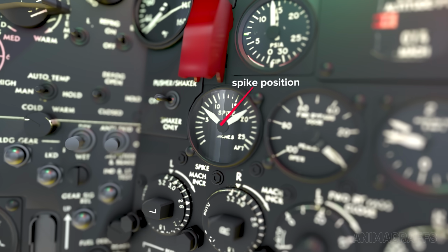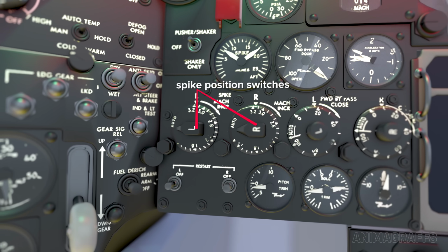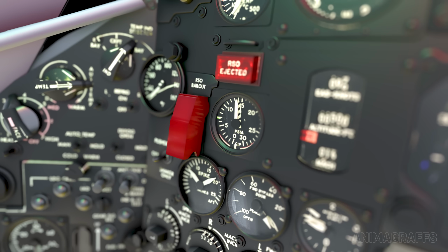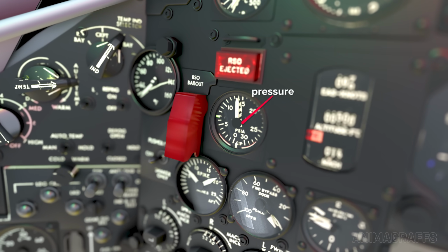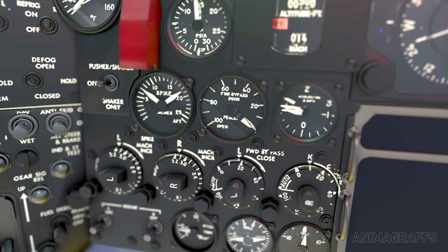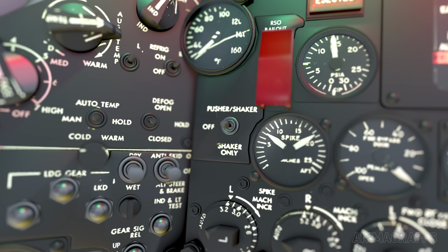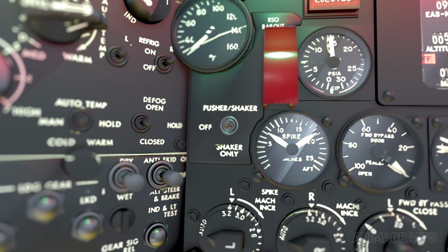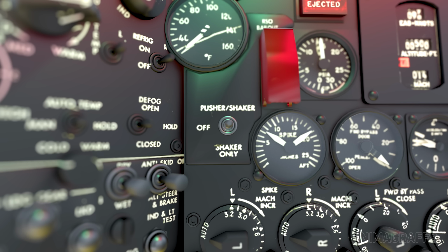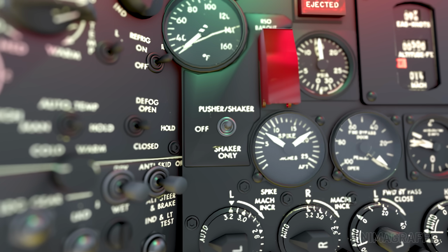There's a spike position gauge with 2 indicators, one for each side, and position switches. Compressor inlet temperature, and pressure gauges to monitor conditions at the compressor face or front of the J58 jet engine, with a pair of switches for air bypass control in this area. There's a stick pusher or shaker switch to the left. When turned on, the stick will shake if the pilot is approaching angle of attack limits, and forcefully push the stick forward if the pilot ignores the shaking.